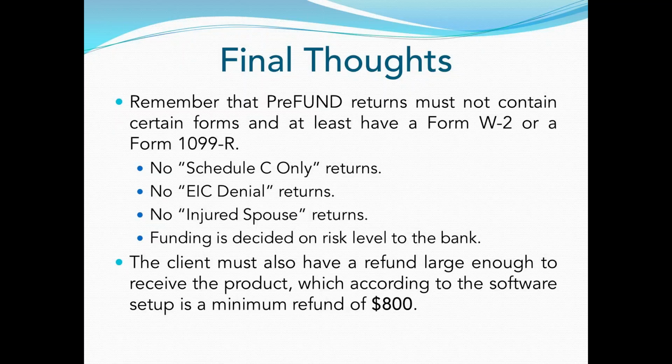So it's gotta have that W-2. Can't use any of those, you know, forms. That doesn't mean you can't have a Schedule C on the return. It doesn't mean that at all. It just means that you can't have only a Schedule C or only non-wage statement income, non-pension annuity income. It's got to be legitimate W-2, 1099-R somewhere on the return.